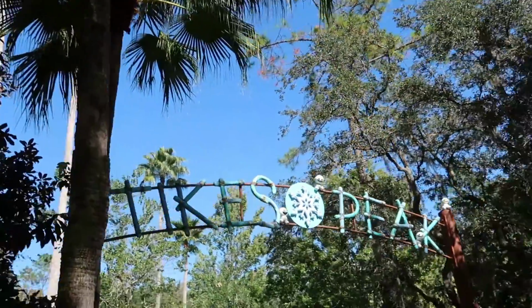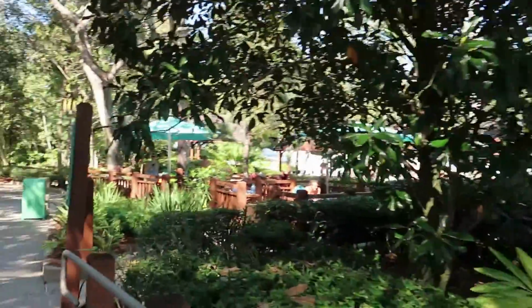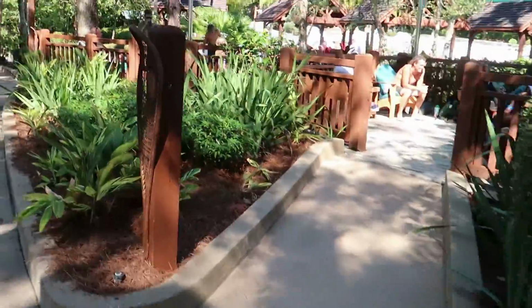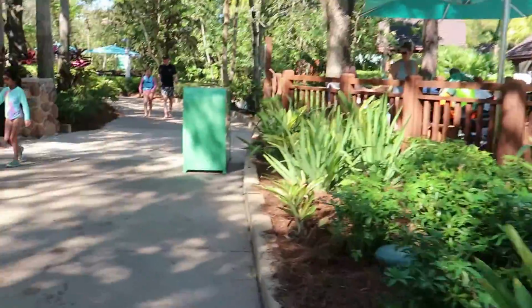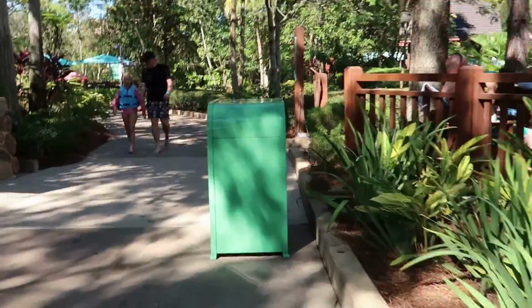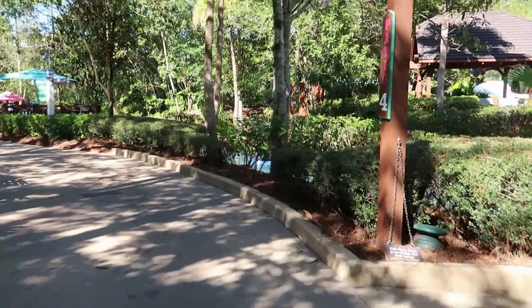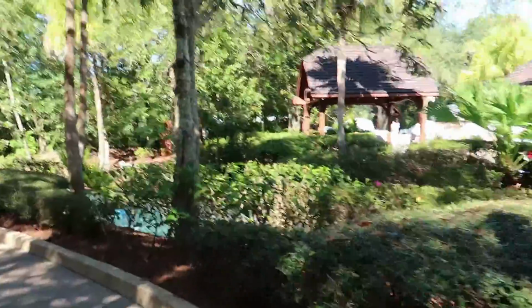So up there is Tyke's Peak, and it's all a kids area, so we'll leave that to be self-explanatory. I'm not going to really walk through there with a camera. I really don't feel like being confronted by Chris Hansen.